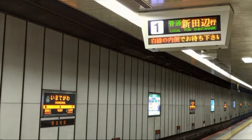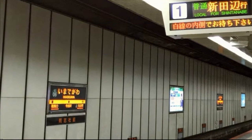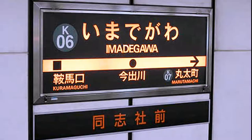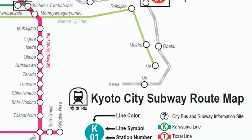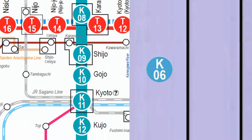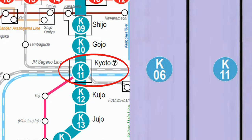Standing on the platform, you will also see another signboard on the wall which shows which direction the train is going, whether the train direction is going up or going down. Using the Kyoto City subway route map, we can see that the Imadegawa Station where we start our trip is K06, while our destination is Kyoto Station, which is K11. And since the numbers are going up, the train direction is regarded as going up.